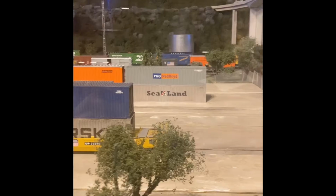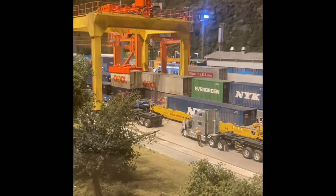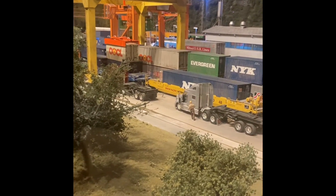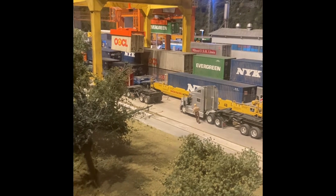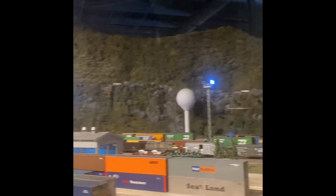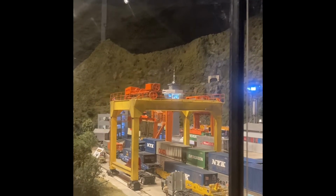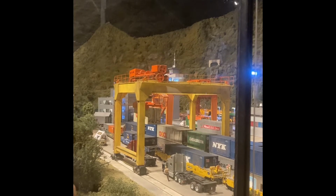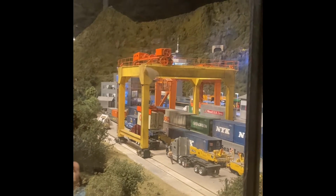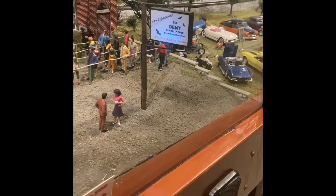This CSX yard right here. Oh, look at that. Army tankers on that one flatbed car down there. That's real cool. Carpet buildings back in there. Going in onto a truck. Haunted schoolhouse?